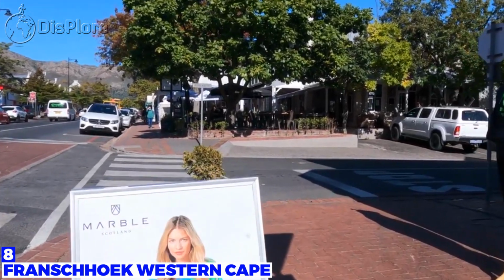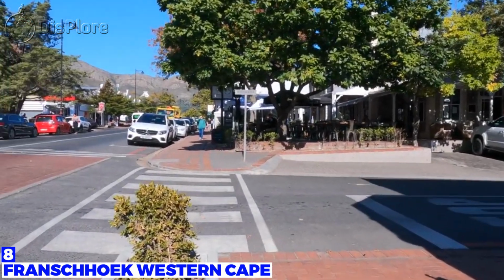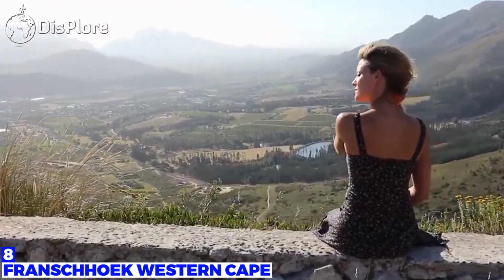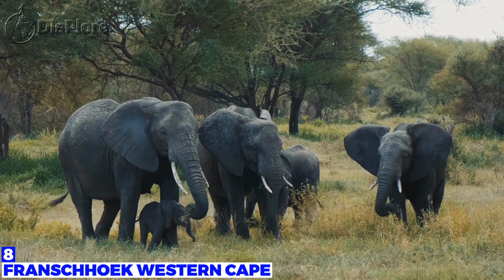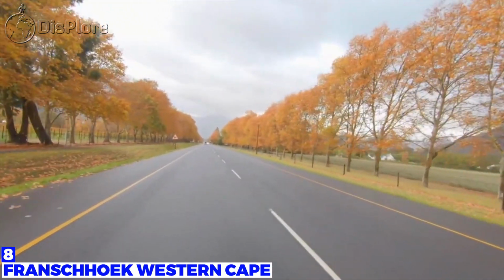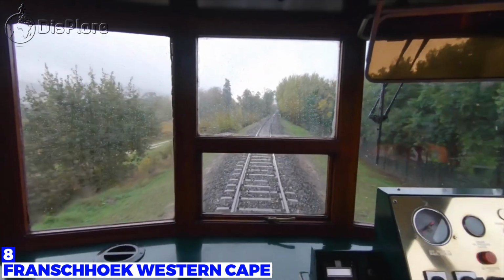8. Franschhoek, Western Cape. A small town in the Western Cape province and one of the oldest towns in South Africa. Formerly known as Olifantshoek, as there were vast groups of elephants roaming the valley. It is situated about 75 kilometers from Cape Town, a 45-minute drive away.